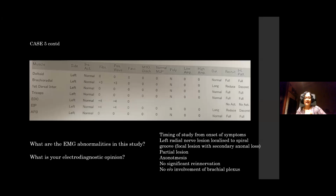So the other thing I had asked in the previous slide, I think, was the timing of the study from onset of symptoms. Remember, onset of symptoms is very important, as I said before. If you do a nerve conduction study in a suspected lower motor neuron lesion within 1 week, it will be normal, and you will be frustrated. You won't know what is happening. The patient will be frustrated because they spent all the money and you have not told them what to do. So you've got to be really careful about the timing of it.